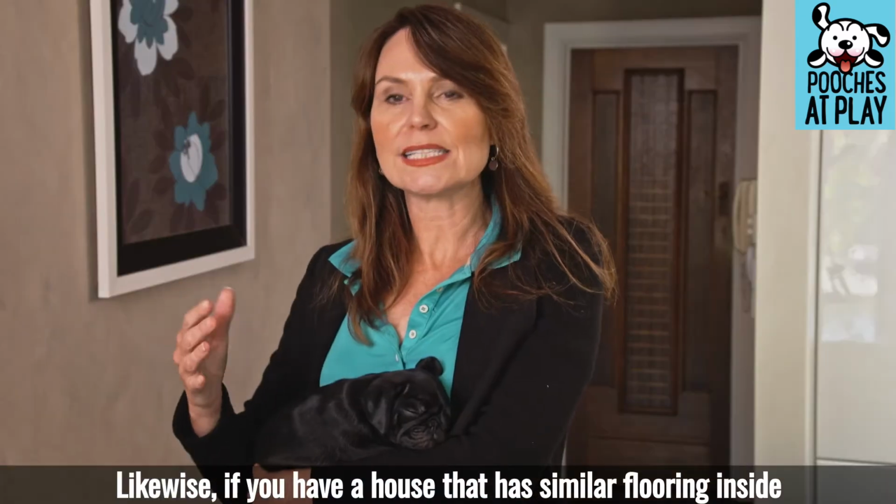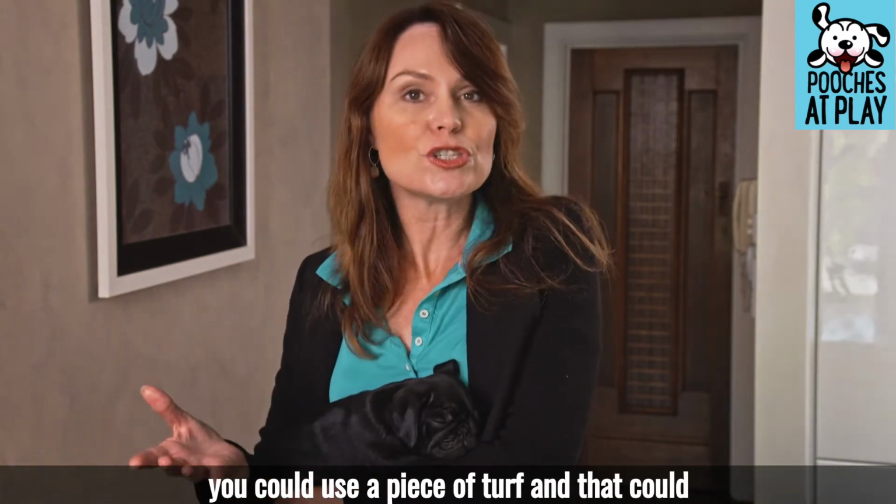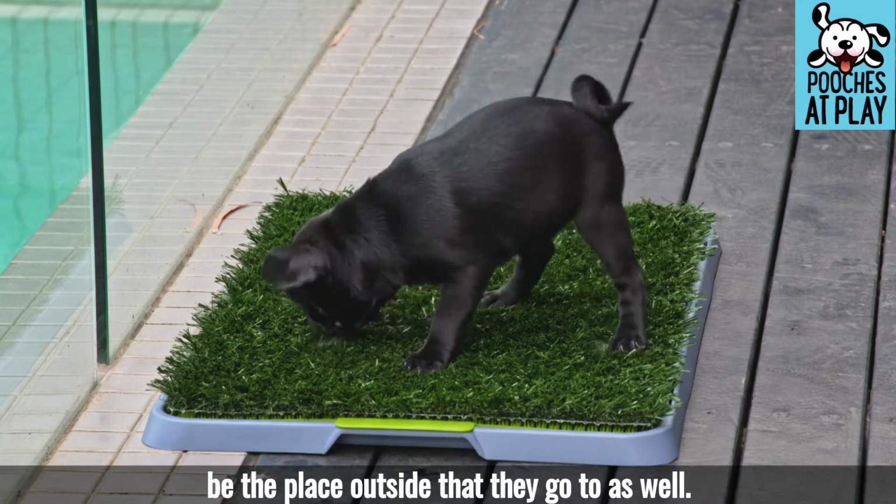Likewise, if you have a house that say has similar flooring inside and outside, or you don't have any grass area, you could use a piece of turf and that could be the place outside that they go to as well.